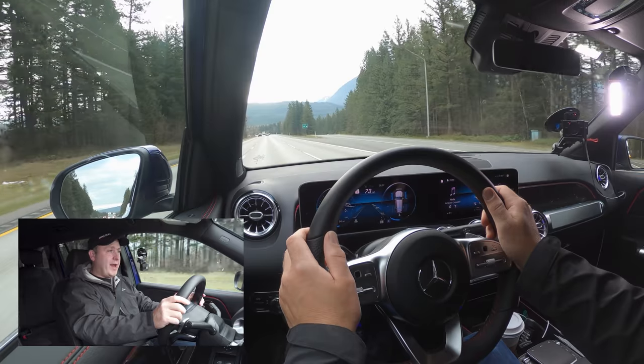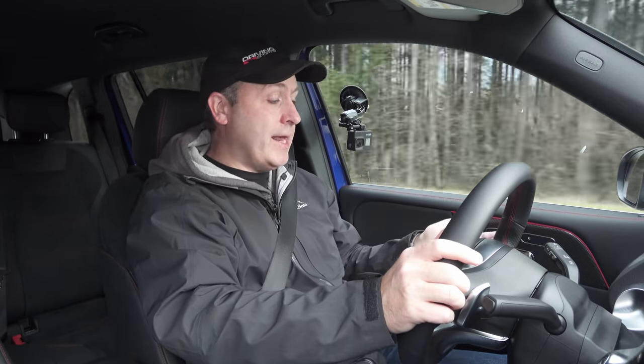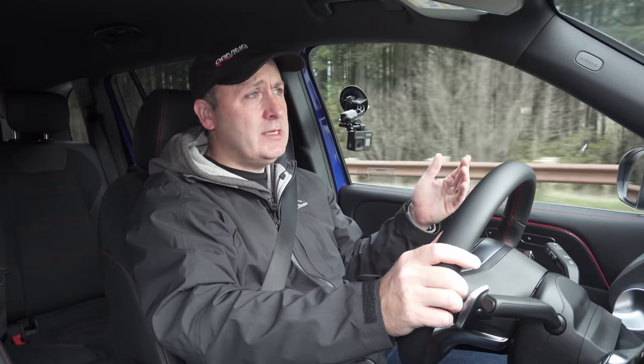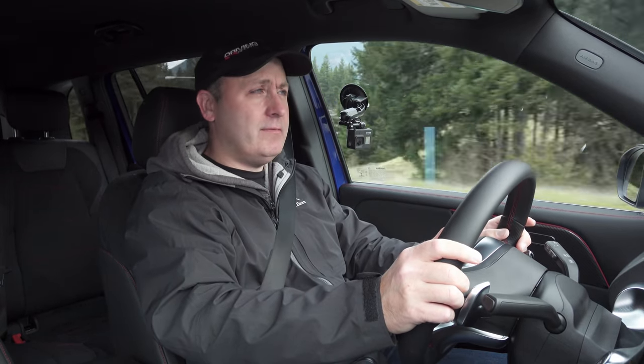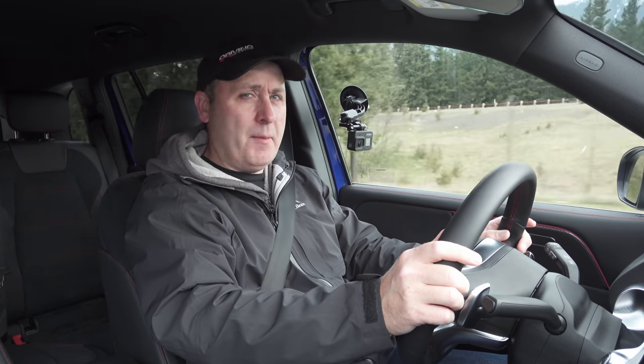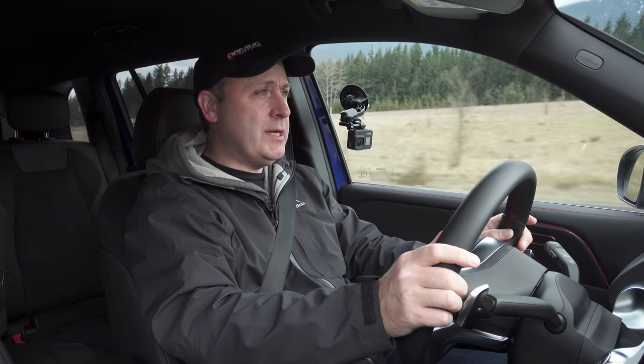Even at nearly 50 grand, it doesn't have it. To get that, you need to spend another $1,700 on the driver assistance package. So all we get here is standard cruise control, which is kind of okay, but really, when a Camry includes it in the base trim, you can't put it on a Mercedes GLB. I think someone's being stingy.